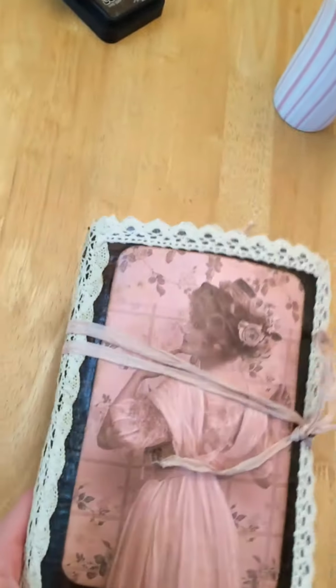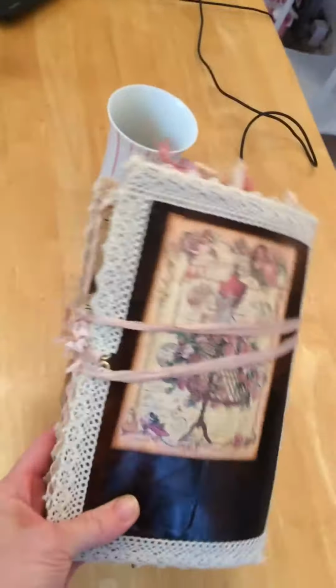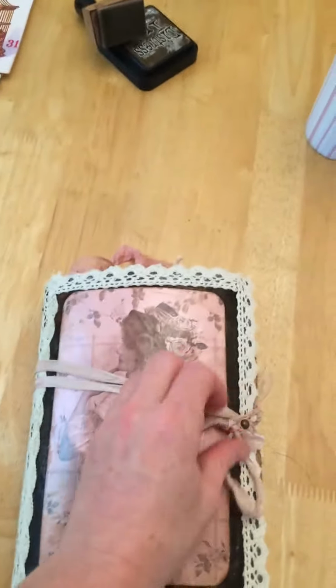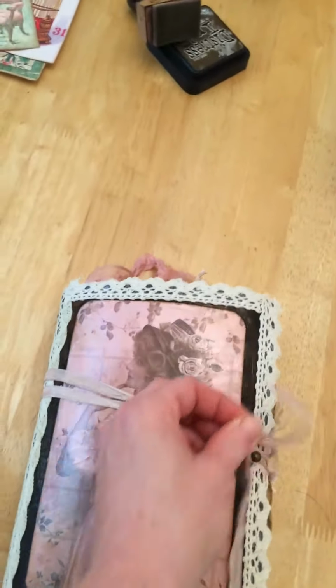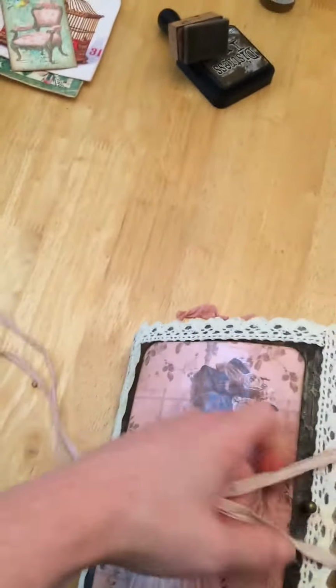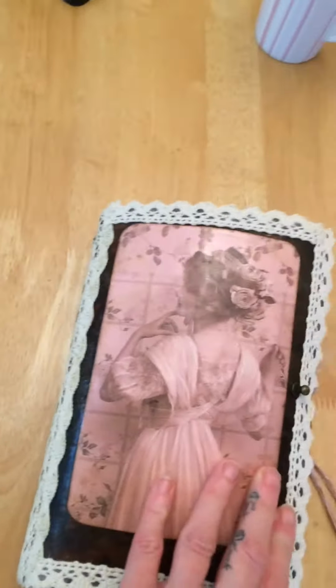I cannot get it under 15 minutes, so I'm going to rush through showing you. The cover is an image from Pinterest. I have inked the cover in ground espresso distress stain, covered it with gloss Mod Podge, and Mod Podged that image on the front, which is Elsie May, an Edwardian postcard actress.